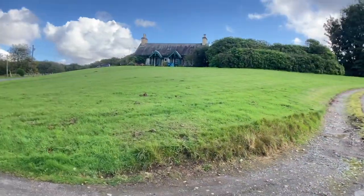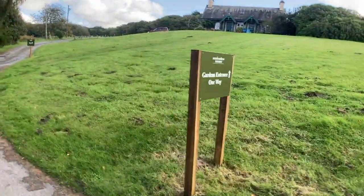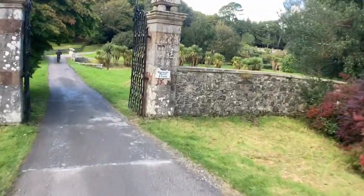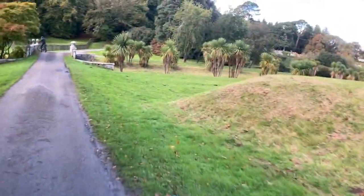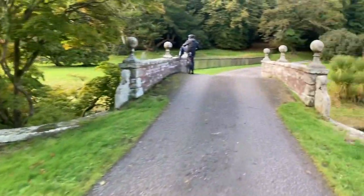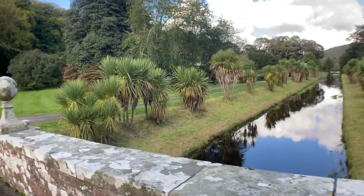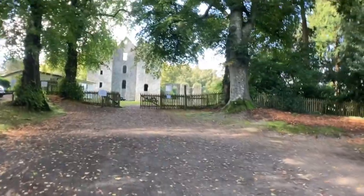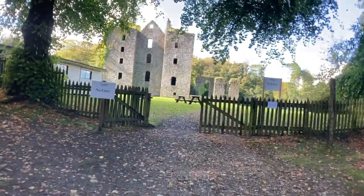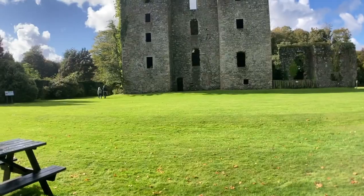So it is a big place, this, dating back to like the 15th century. It's huge. It's lovely. Gardens entrance. Lovely. There's Castle Kennedy, and there's the tea rooms. Is that Castle Kennedy?